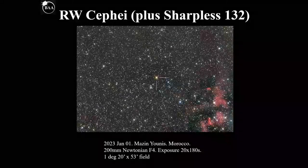There are many variable stars visible throughout the sky, but Jeremy Shears, director of the variable star section, has recommended two because they're easily visible in binoculars. The first one is RW Cephei, and on the BAA variable star section website, you'll be able to see finder charts and comparison star charts for observing these stars. This is a fine image taken by Mazin Yunus in Morocco and shows this Sharpless nebula here. But this is RW Cephei, a sort of reddish star.